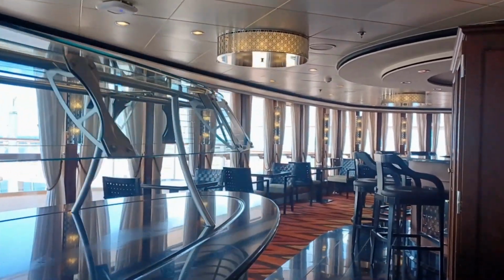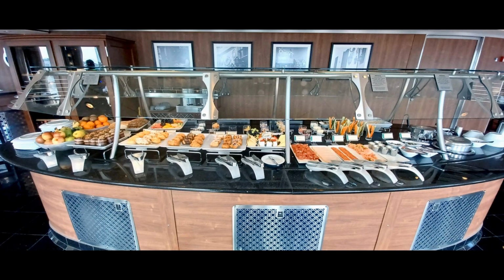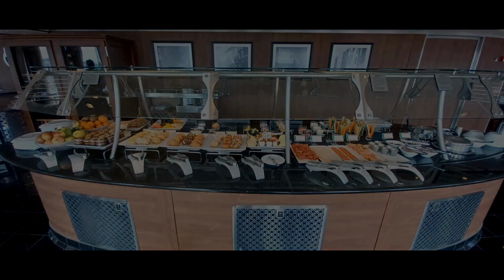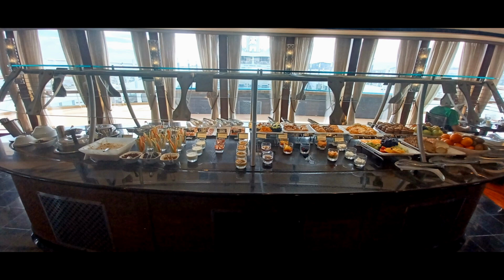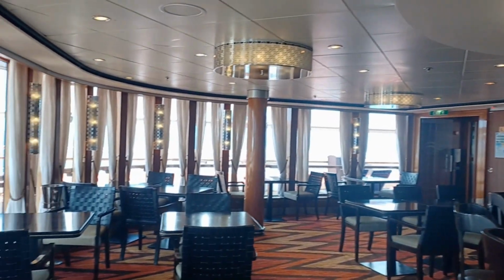Now I'm going to transition here to those still shots to show you what the breakfast buffet looks like. It's quite nice. They work hard to keep it stocked the entire morning while they are open. So there again is a quick shot of the Mojito Bar.